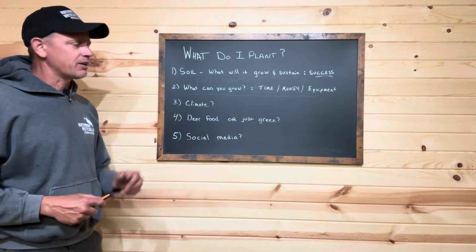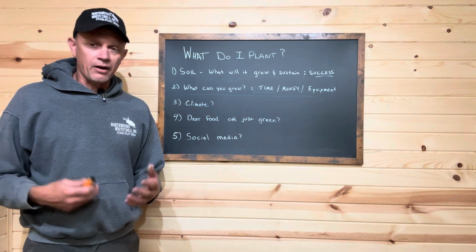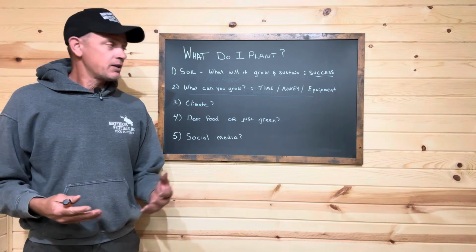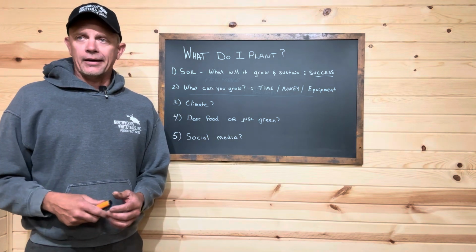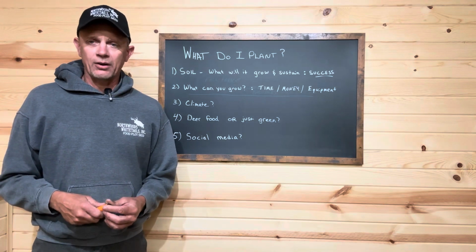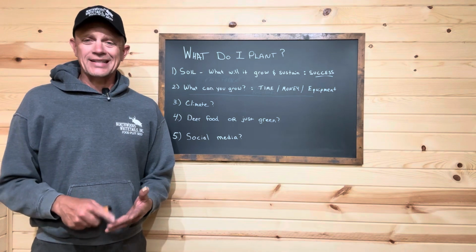And the biggest thing it's going to revolve around is the soil. Our philosophy is we need to plant what the soil will produce successfully, meaning we can plant now here in Michigan, I'm looking outside, it's raining right now, and we can have a nice green food plot in a week. But what is that food plot going to look like in October, November, December?